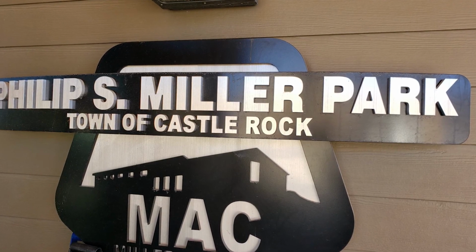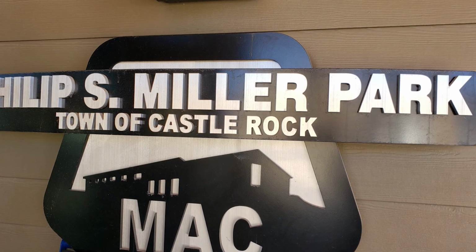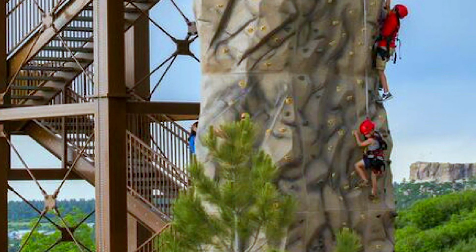Okay, so you've made it to number 10. You have made it to my personal favorite spot in Castle Rock, the Miller Activity Complex, or the MAC. Now the MAC is a 320-acre sports complex. It's an outdoor park. It is actually named after a local banker who left a portion of his trust to the town of Castle Rock, and they chose to build the activity complex with that money.